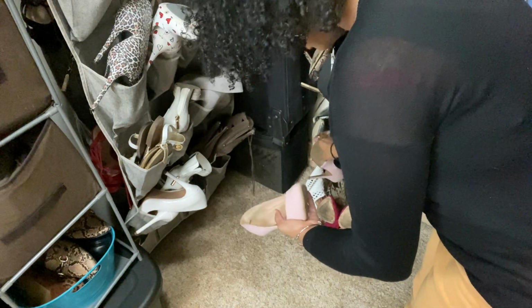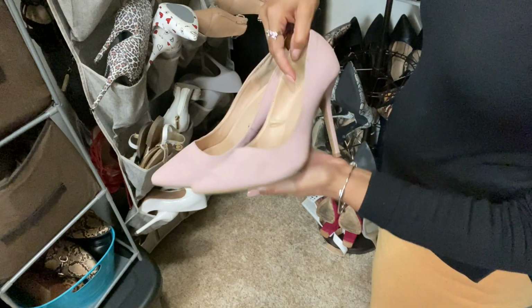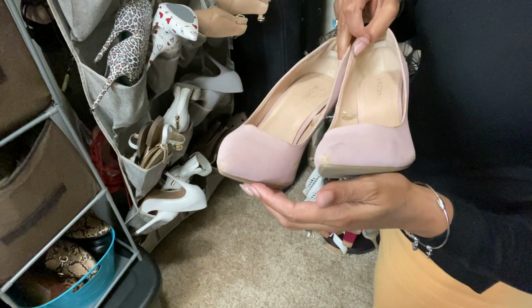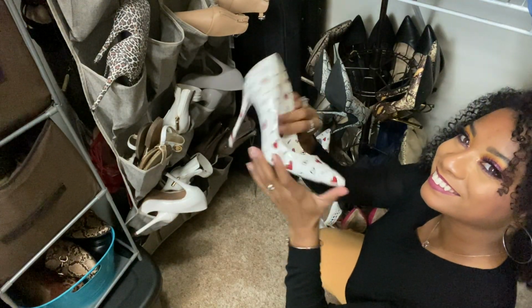These are some blush pink pumps that I got from Route 21 again years ago. I told you guys I get rid of things that I don't like, and I keep the things I like for a long time. And I've had these for so long, you can see the discoloration and the points on them have been worn, so it's time for them to go. And I love those shoes.